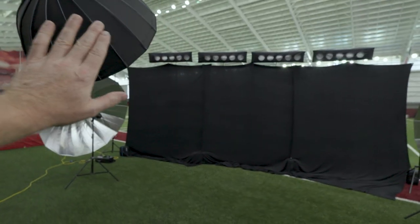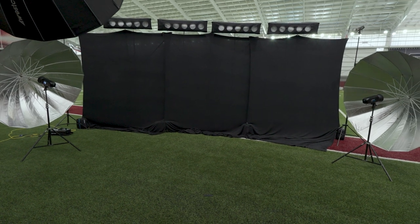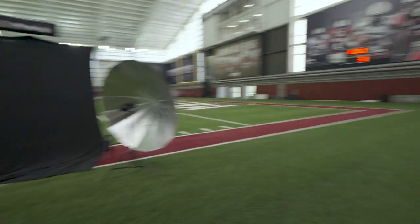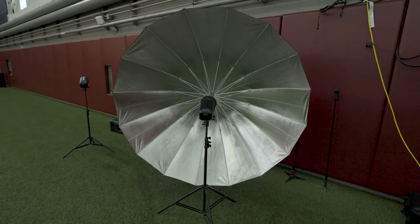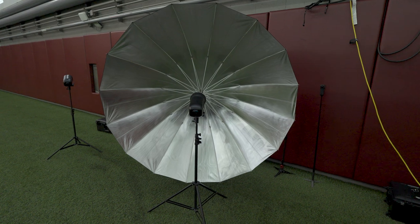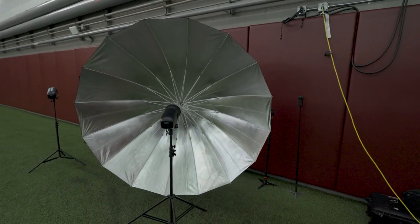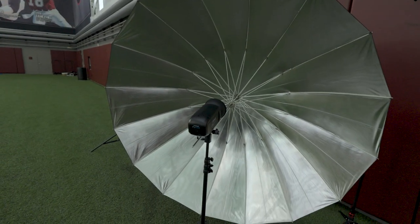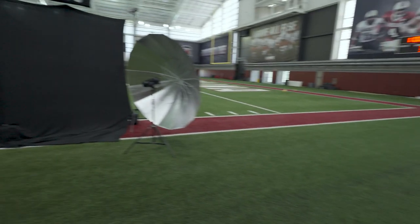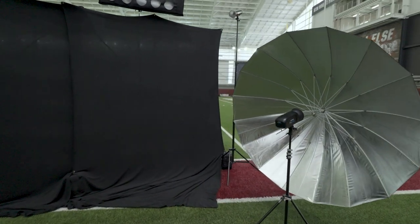So I have this light offset slightly, which will give us a little more of a dramatic look on the players' faces. Behind me, I've got a 7-foot Westcott umbrella with another 400 for my fill light. And I have it kind of cornered off to the right, so that way I can control that shadow on the player's face a little bit more. And in some of the instances, I'm actually turning this off and giving us a much more dramatic look to the guys, and we're doing that in some of the sequence of shooting.